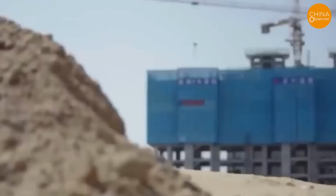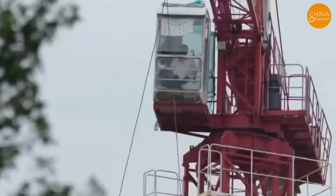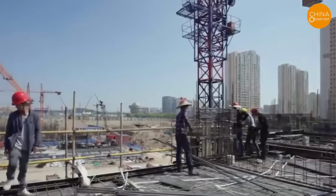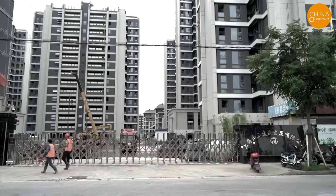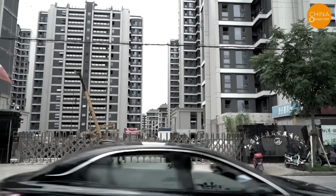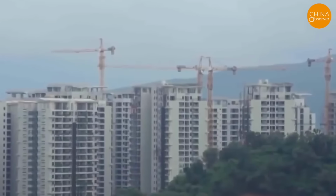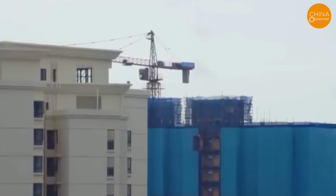The subcontracting of construction projects is another major cause of tofu-dreg engineering. Developers pass the work on to a main contractor, who then subcontracts further to multiple smaller contractors. Each layer of subcontracting reduces funds available for quality construction. The Ministry of Housing and Urban Rural Development survey shows that on average, construction projects have 3 to 5 layers of subcontracting, with some projects reaching up to 7. As funds are stripped away, construction quality deteriorates, often using substandard materials or hiring unqualified workers.